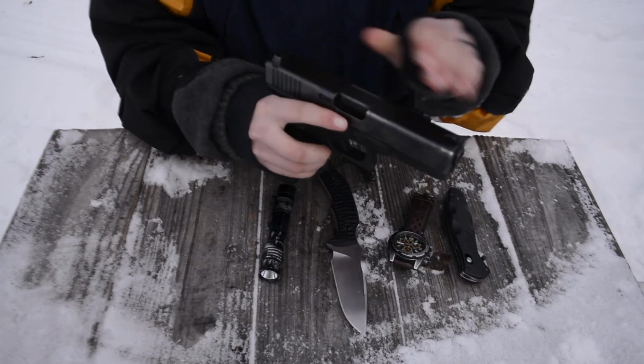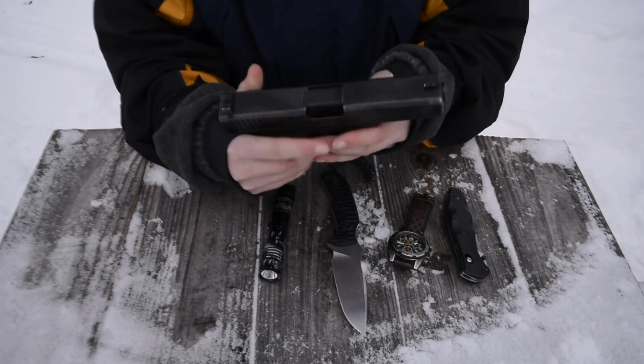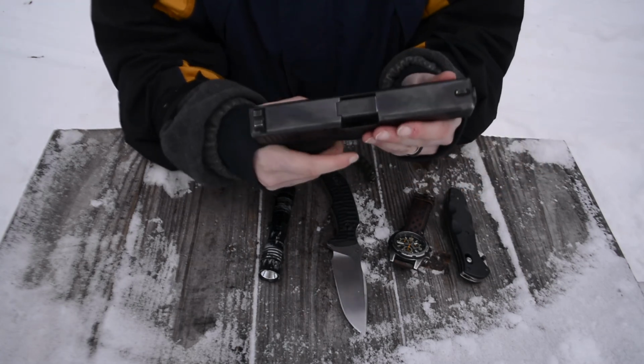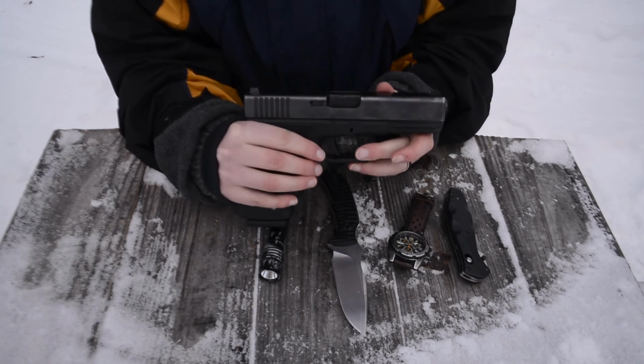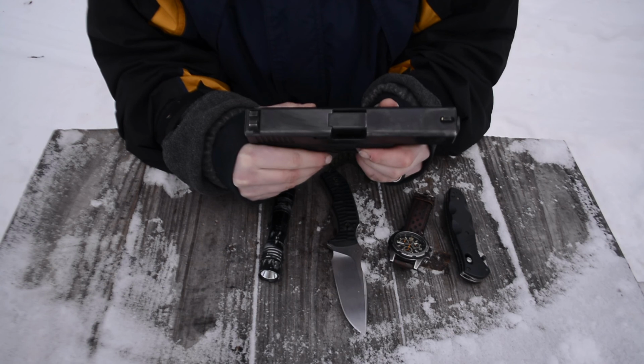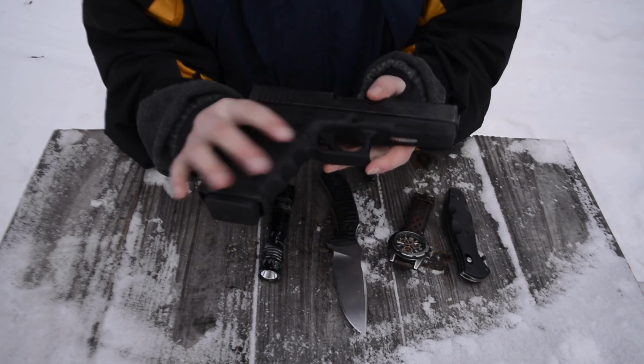And I've really enjoyed getting accustomed to it, doing dry fire drills and shooting it at the range and different things throughout the summer. I hope to get a little bit more familiar with it, and I hope I never actually have to use it in a defensive situation, but if I do, it's here. And anyways guys, like I said, this is the Glock 21.